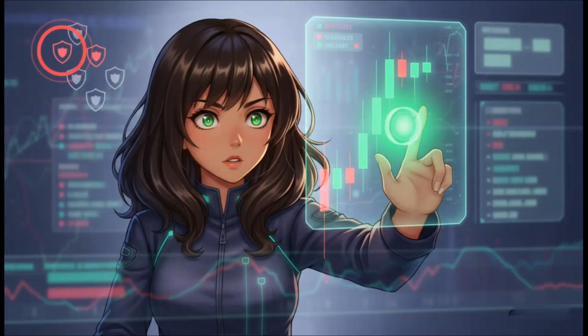So how does this trap work so well? Well, it's all about impulse. We see a pattern and our brain just screams go. We treat it like an automatic green light. We totally forget to look at the bigger picture and, this is the most important part, we don't wait to see if any real money's actually going to follow through.